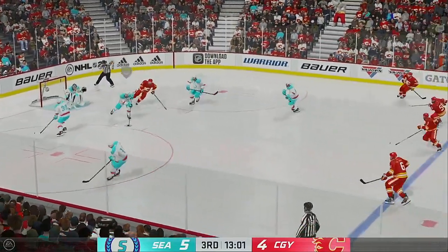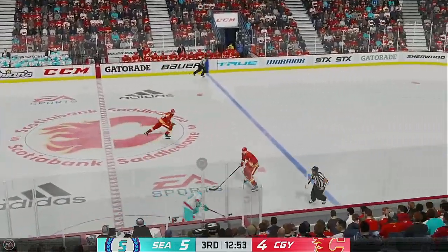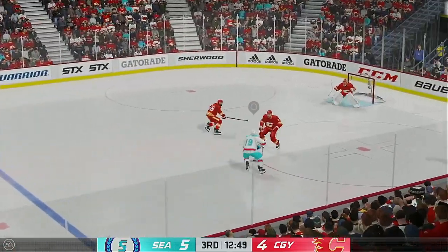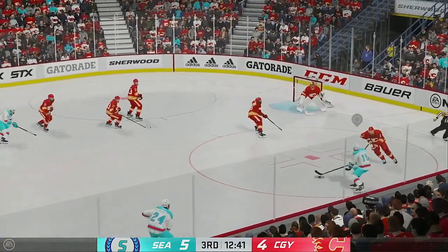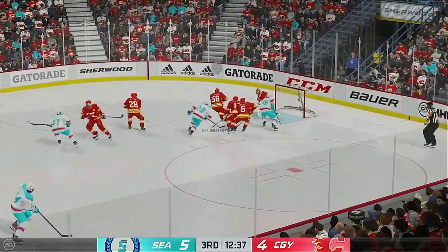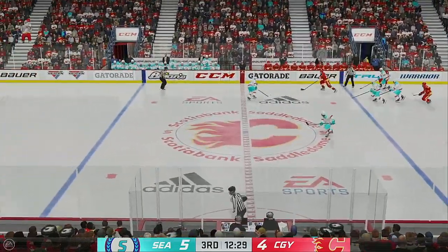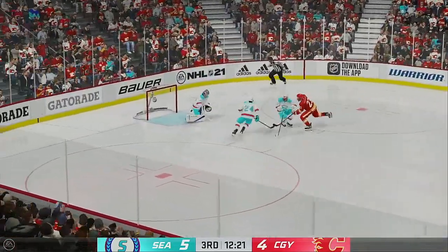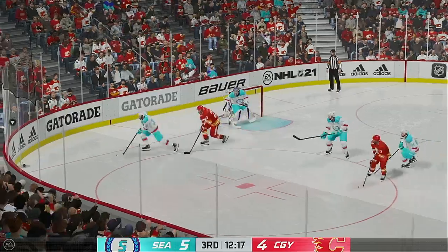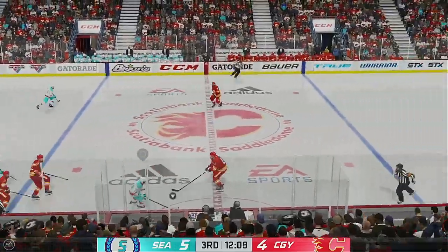Seattle's got a hold of it along the wall. Hamonic's got the puck in his own zone. Up along the wall on the right side and into the attacking area. Brassard's got the puck. Manages to hang on. Right in the slot, and they can't connect. Into the offensive zone. Right in front with the shot. Stopped by the goaltender. The Kings scoop it up along the boards.